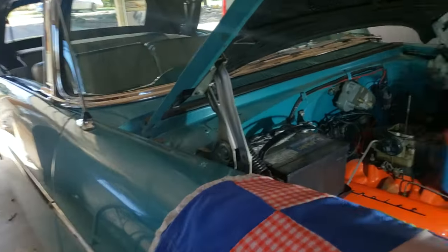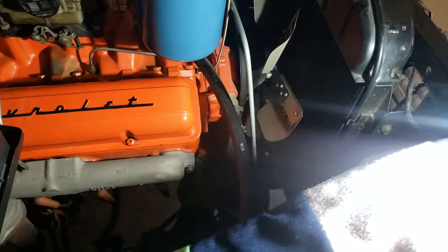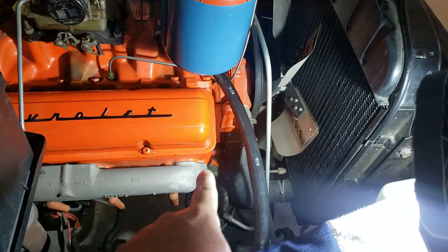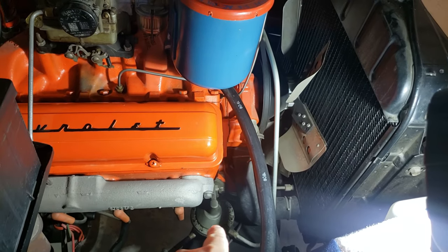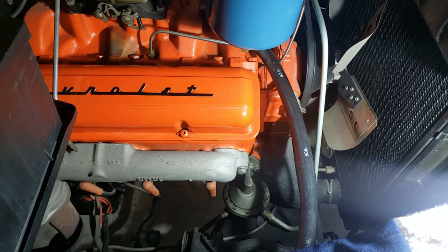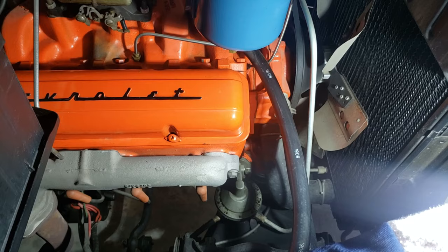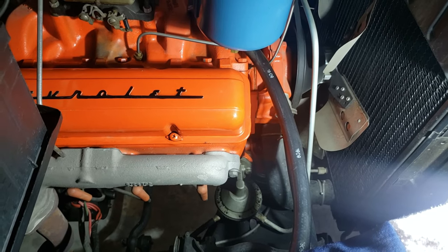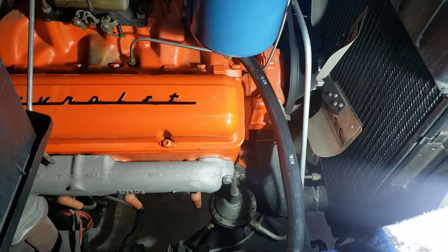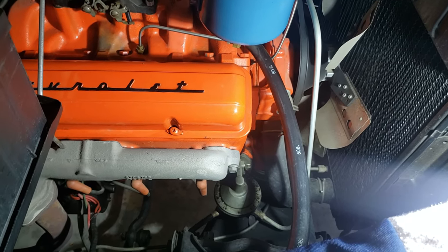And then the other thing that we're going to do is the fuel pump that is right there. We're going to look at it and make sure that the diaphragm and all that good stuff that's inside of it is still usable and hasn't rotted and fallen apart from being dry for quite some time. So we'll check it out too.